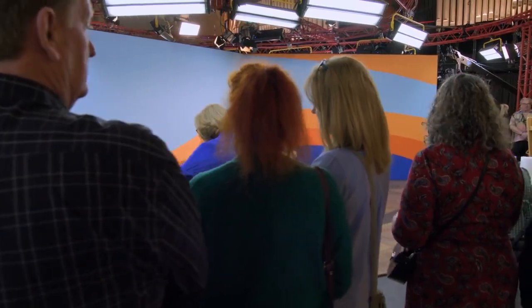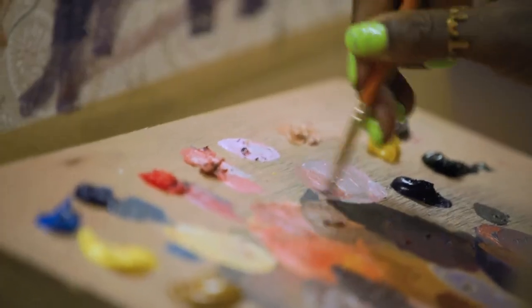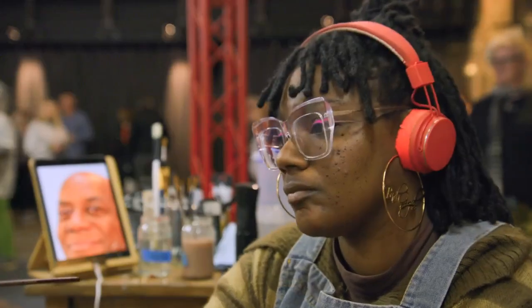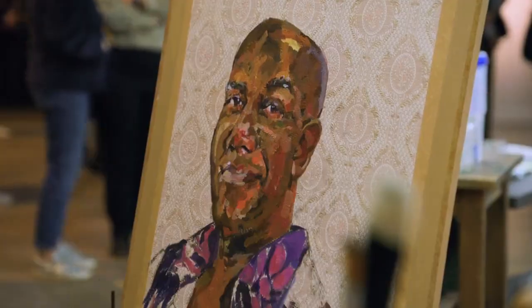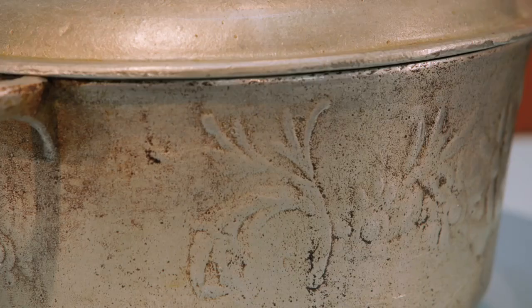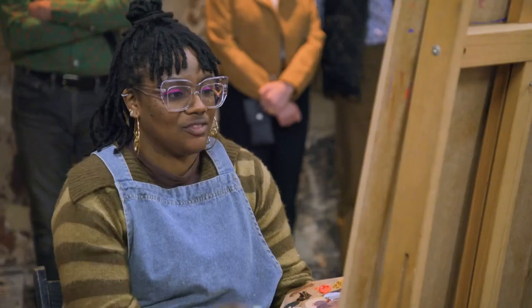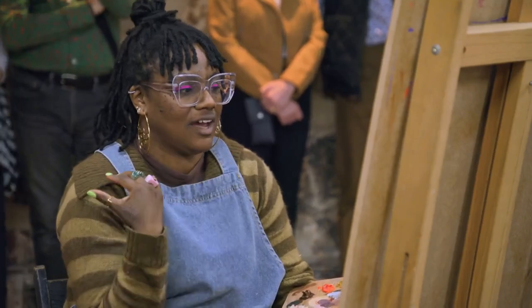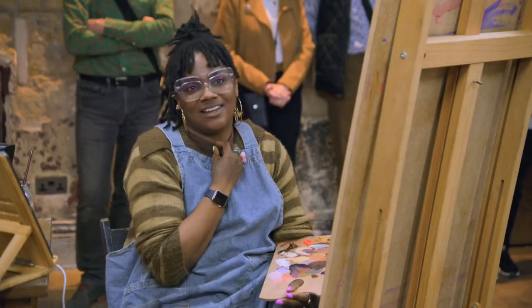As the afternoon progresses, many artists turn their attention to the details, hoping to capture aspects of their sitter's personality in their own unique way. There are tiny flowers in this wallpaper print that are pretty much exactly the same as what's on the Dutch pot. And I've mapped out the motif from the Dutch pot and put that onto the collar of Ainsley's shirt. I'm in a good place, I think.